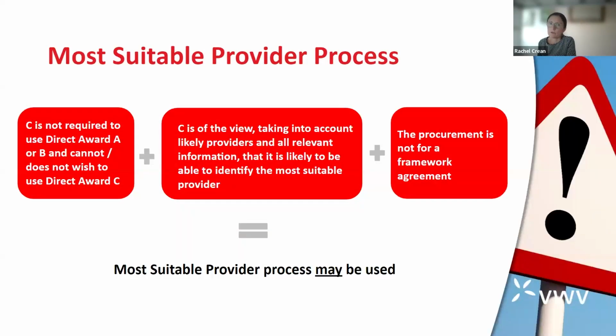So moving on to the most suitable provider process, this is the first of the competitive procedures. And in summary, this is where the Commissioner draws up his own shortlist and then assesses the candidates. So this can be used where the Commissioner is not required to use direct award A and B and doesn't wish to use C. And the Commissioner is of the view, taking into account likely providers and all relevant information, that it's able to identify the most suitable provider. And again, not a framework.